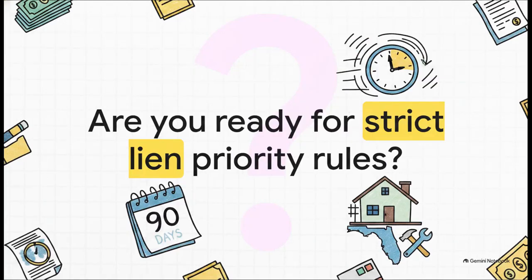You've just mastered the closing ledger and federal disclosures. But when it comes to encumbrances, do you know the strict timelines that make or break a Florida construction lien? That 90-day notice of commencement deadline is waiting for you on the exam. So, are you ready for it?